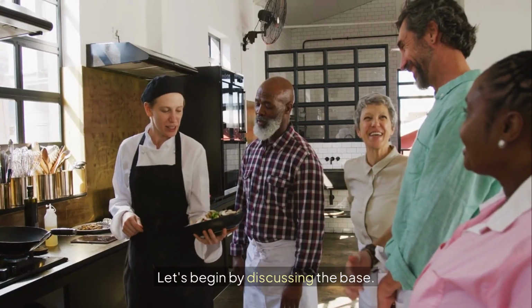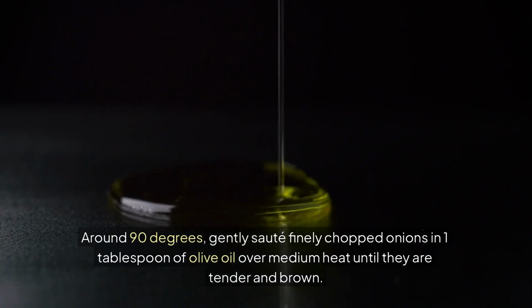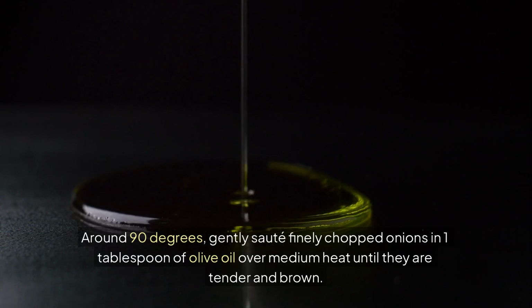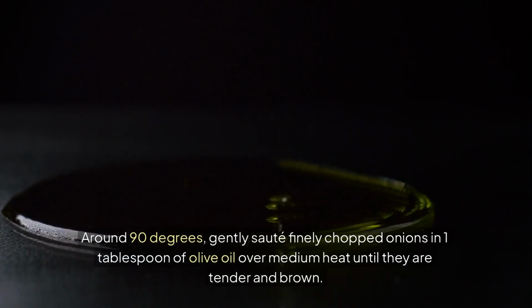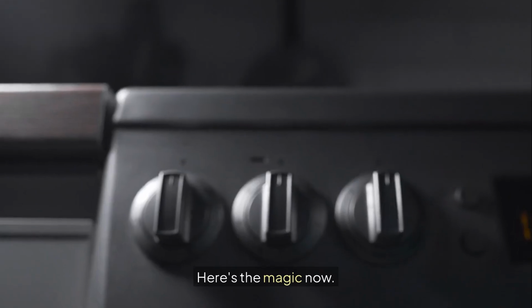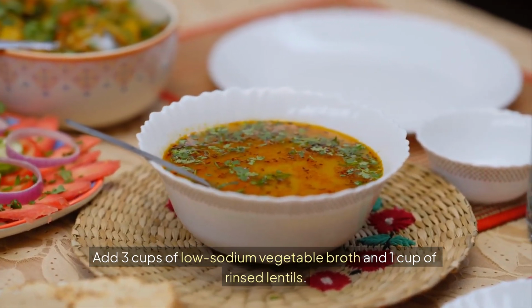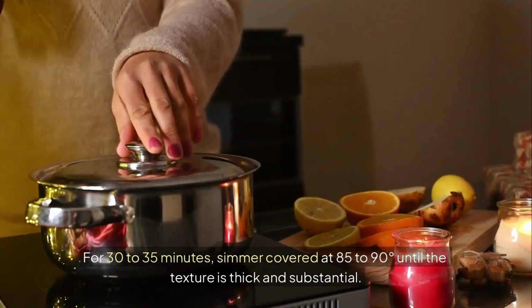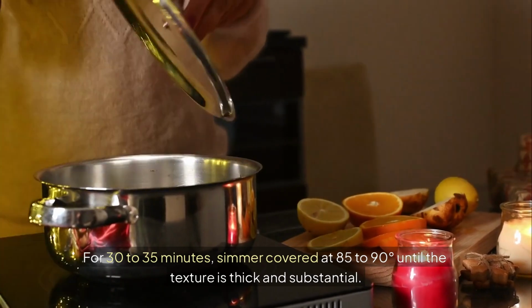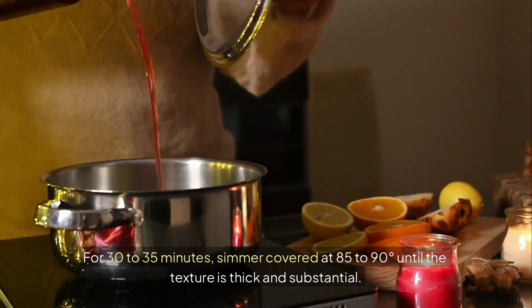Let's begin by discussing the base. Gently sauté finely chopped onions in 1 tablespoon of olive oil over medium heat until they are tender and brown. Here's the magic now. Add 3 cups of low-sodium vegetable broth and 1 cup of rinsed lentils. Simmer covered for 30 to 35 minutes until the texture is thick and substantial.